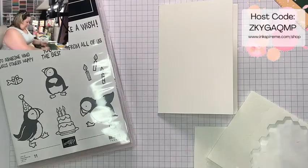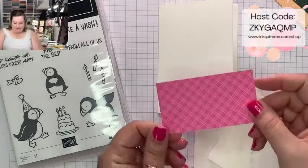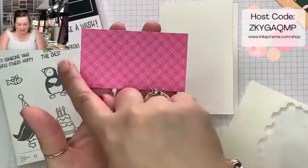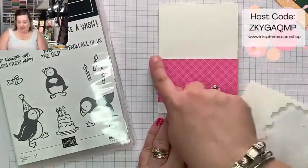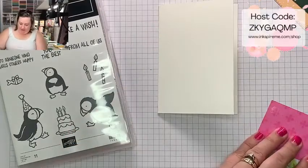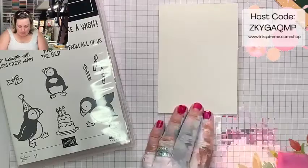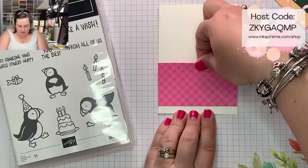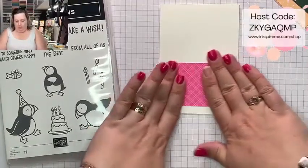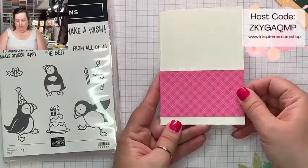All right, let's cut us a piece of DSP. Nope, I tucked it in the paper pack. So here it is. This piece is 2 inches by 3.5 inches, and it is going to fit right across. The width of that note card is 3.5 inches. I'm going to apply that with my Stampin' Seal, and I want to leave about 1/4 inch from the bottom of the card, with that basic white poking through. So there we have our DSP.